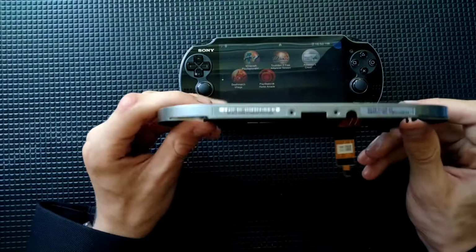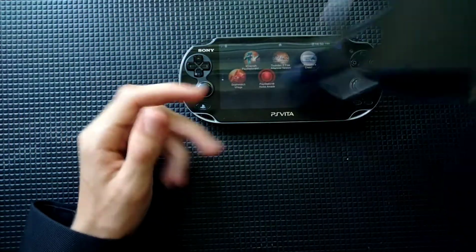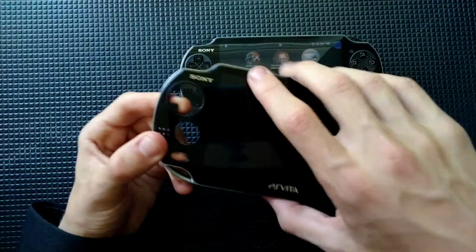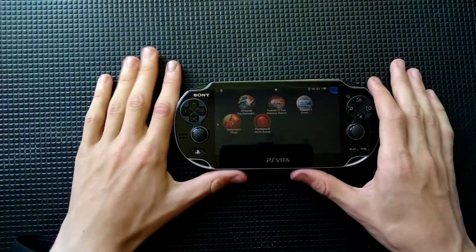But I do keep this just because it has these little barcodes and name tags on it, just in case I need to use it. Or I could put this back on and sell it for like £50 and then obviously sell the screen separately if I really wanted to. But I wouldn't do that since that would probably be less money. I won't really sell this anyway.